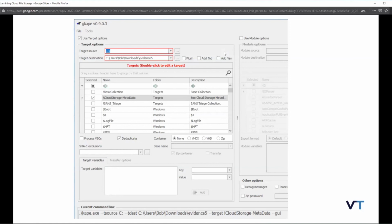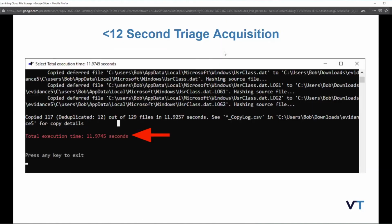I had it go as just a regular folder, but you could easily make it a VHDX if you check that box there in the container, and that would make it a mountable drive, so you could just mount it onto a Windows machine. But I wanted to make it as simple and quick as possible, so I just made them flat files. Then I tell it to execute, and we could see there in 11.9 seconds, I had different results.